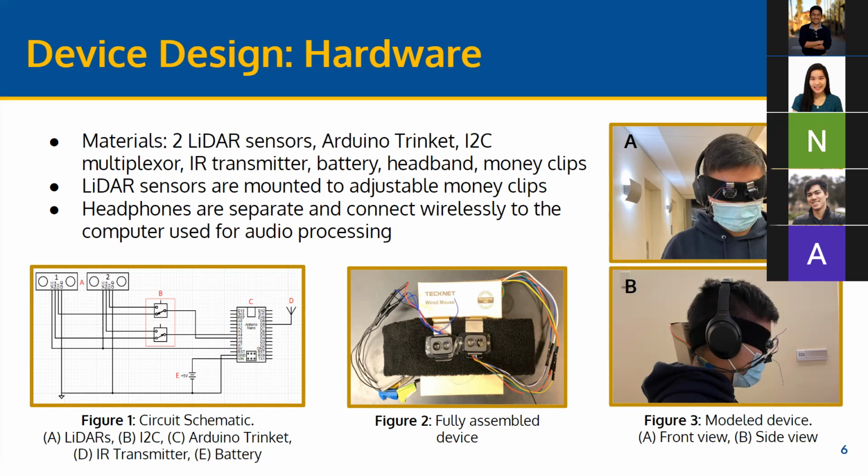Our device makes use of two of these devices, for which we use the TF Luna single-point LiDAR because of their low cost and small size for a wearable device. We use two LiDARs so that the user can determine the direction of the nearest object. Each LiDAR provides a single distance value of the object in front of it, which is processed by our Arduino Trinket microcontroller and sent to an off-board computer via an RC transmitter. The circuit schematic can be seen in Figure 1.